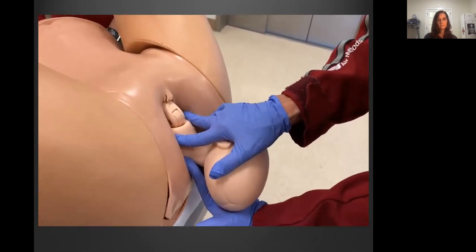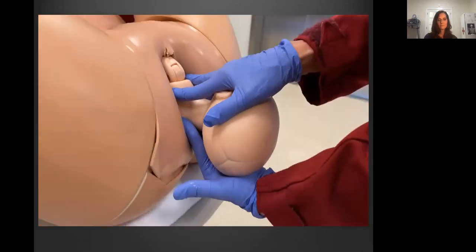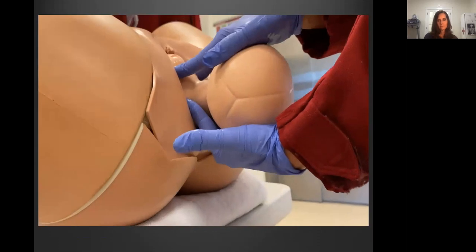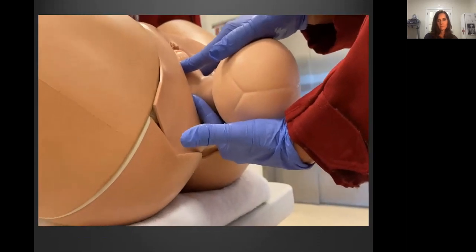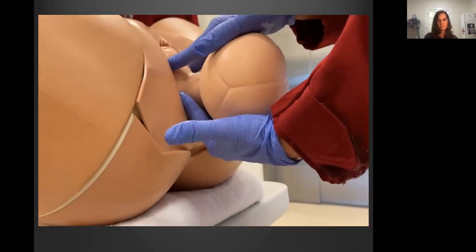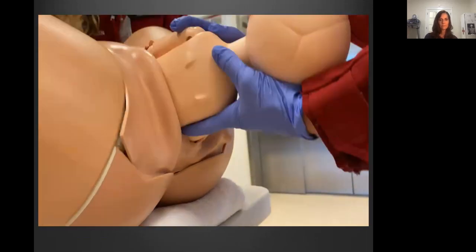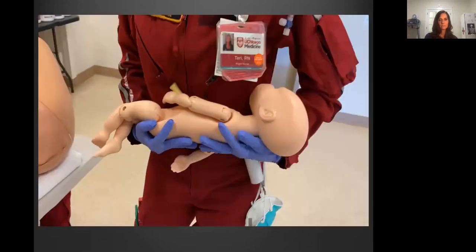My fifth step is I'm going to gently lift up and deliver the posterior shoulder, but I have to warn you, as soon as you do that, you're going to get an armful of baby, which is the sixth step, which is pulling the baby into you. Fifth step, deliver up, and then sixth step, pull the baby into yourself like this.